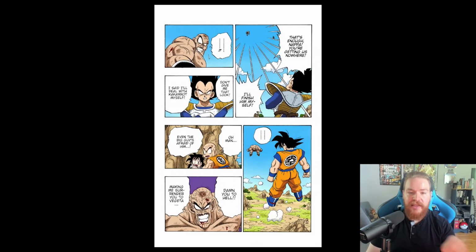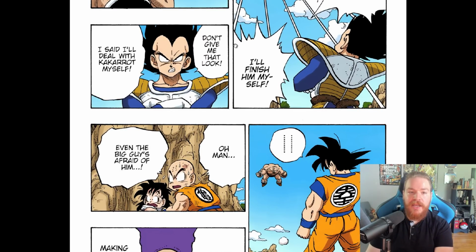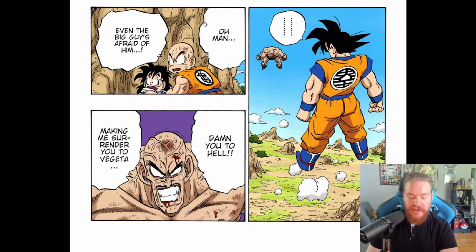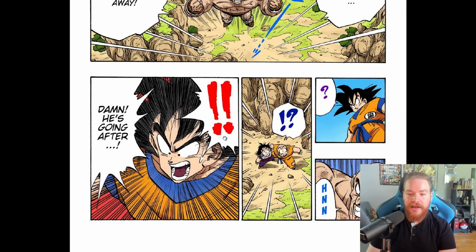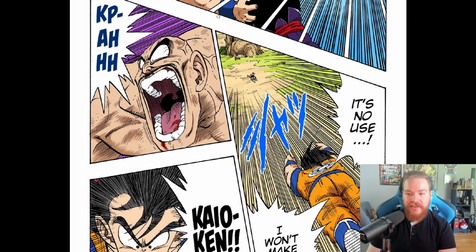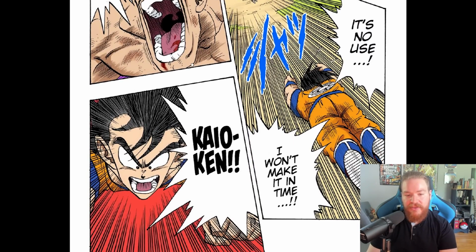which is where he is in the midst of fighting against Nappa. However, he's losing here, Nappa that is, and so Vegeta tells him that he's going to deal with Kakarot himself. But because Nappa is somebody who doesn't really listen to orders that well, he decides to rush in to attack Gohan and Krillin. At this point, Goku realizes that he's at a disadvantage in terms of distance and speed here, and so he decides to rev his power up by using the Kaioken.